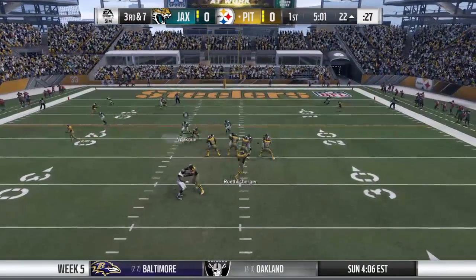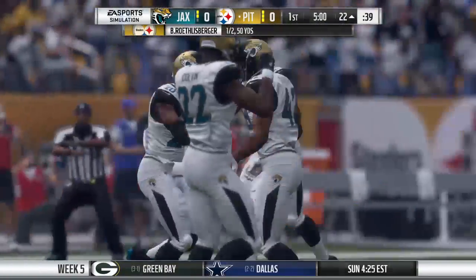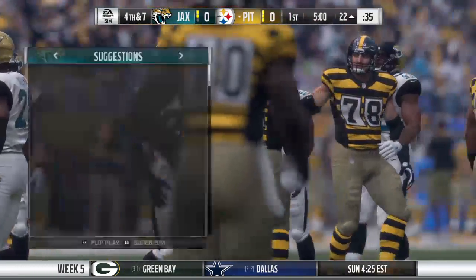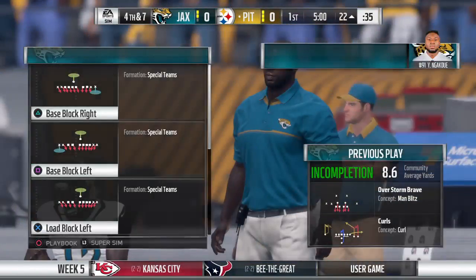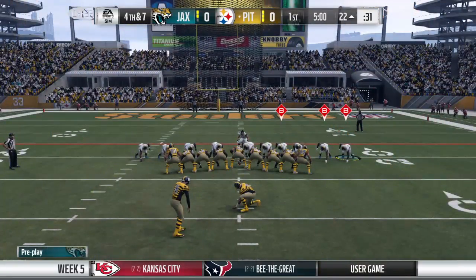From the gun, it's Roethlisberger. And he couldn't hang on to it through the contact. Incomplete. This defense not going to make it easy for you. They're a physical group, and we just saw it there on that play. It came in, made the contact, just as he's trying to haul it in.